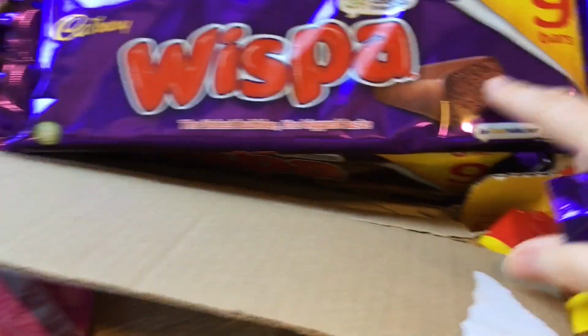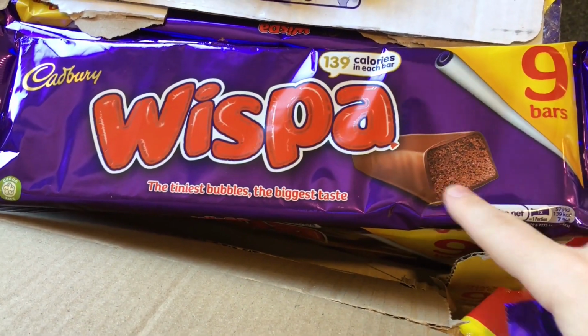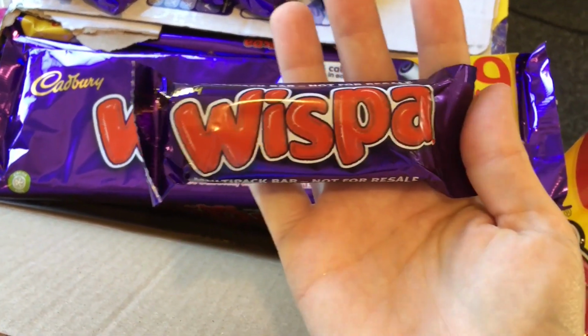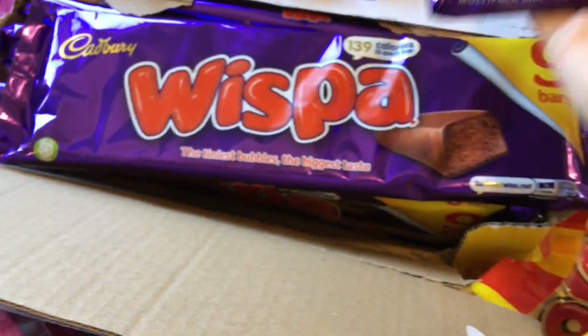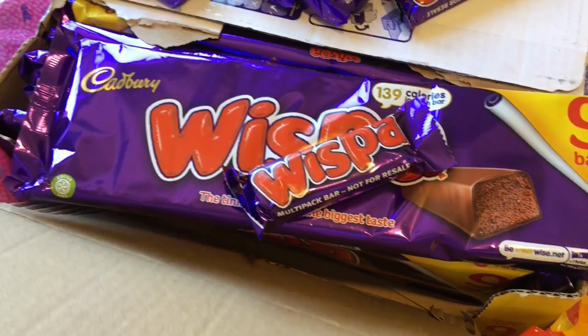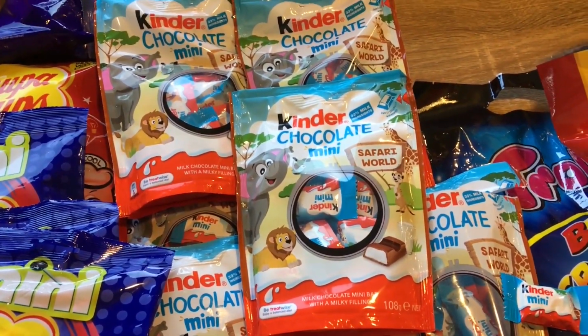They're really nice. They're kind of like Aero, if you know what that is. It has the little air bubbles inside of them. And they're a family favorite around here, so I'm very excited to be handing these out this year as my main chocolate item.